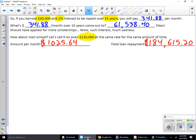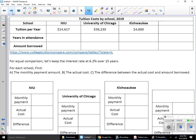So this is the goal of this project, is to start putting real numbers into this formula, numbers related to a school you are interested in, and then comparing them to some options. So we have 3 options already set up. NIU, which I'm going to do right here for you. And then I want you to calculate University of Chicago and Kishwaukee. Kishwaukee is just up there as our generic community college.